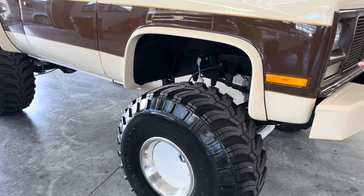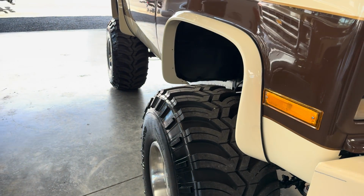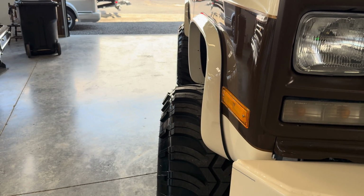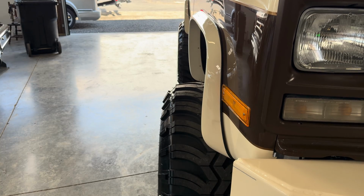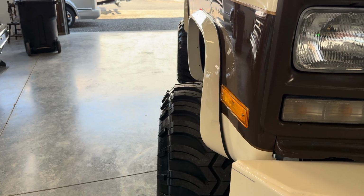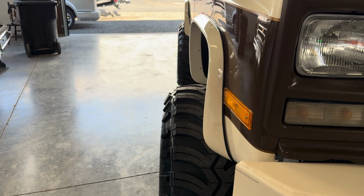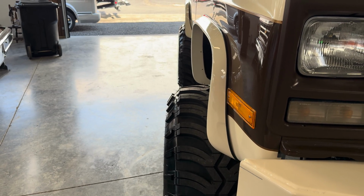Now look right here. Here's a good way to see that difference. See how much more the front tire hangs out the fender than the back? And again, that's just a GM thing. There's nothing wrong. We've had people before get a lift kit done, and you don't notice it when they're stock, but after the fact, you do definitely notice it.